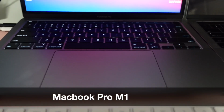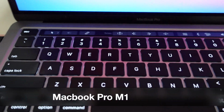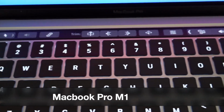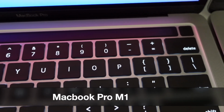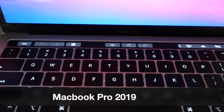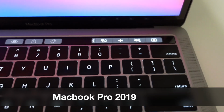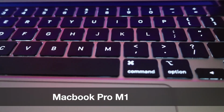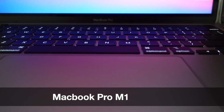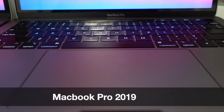So you still have your touch bar, but instead of a very long touch bar at the top, you'll see how the escape key and the touch ID have been separated. They have their own keys now instead of being brought all together in that one whole touch bar on the 2019 MacBook. You can also see that the keys are now higher up in the new MacBook Pro compared to the 2019 MacBook Pro.